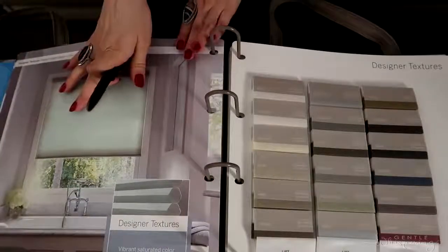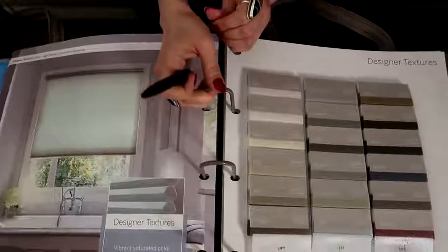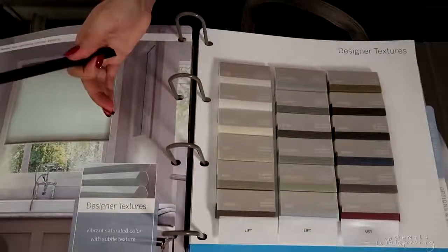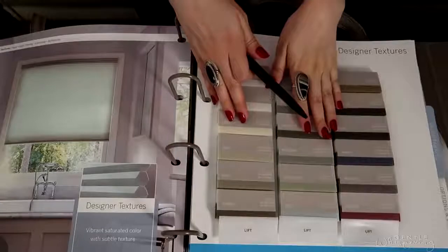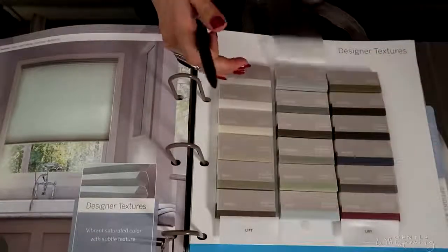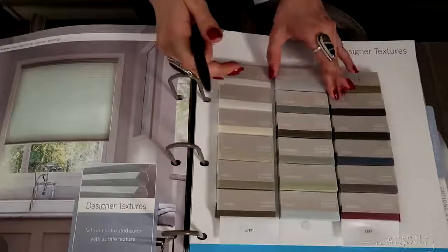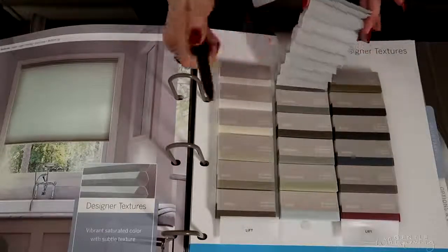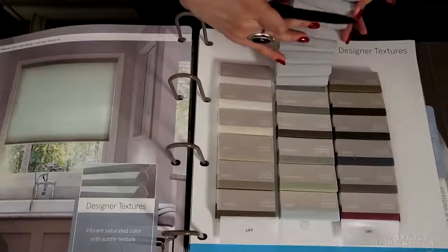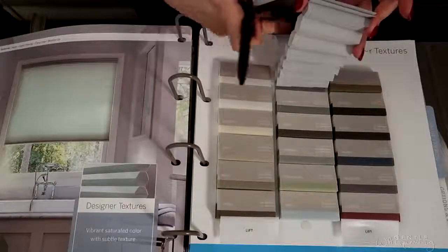Here are our designer textures. We have a few more in these to try. And these are more bright, vibrant. So here's also a light one. It's a very nice and smooth, almost a velvety-like texture. You will notice. Try it.